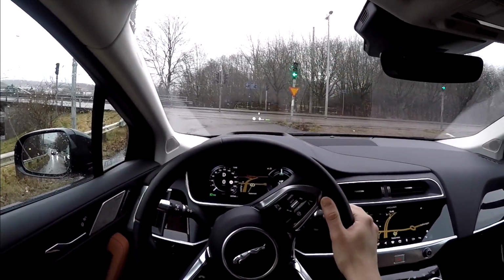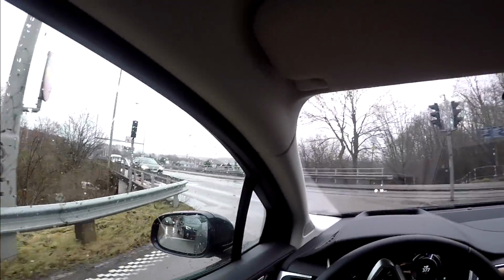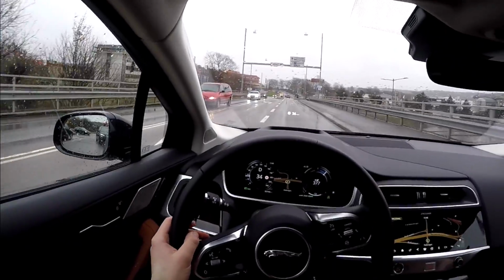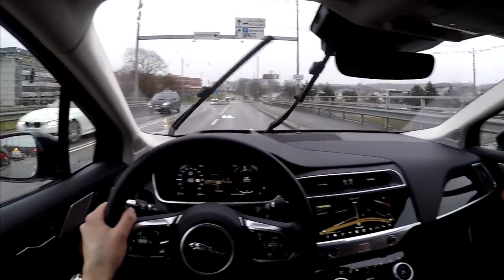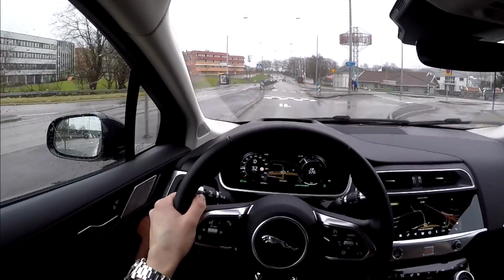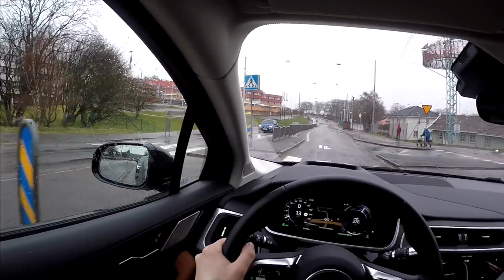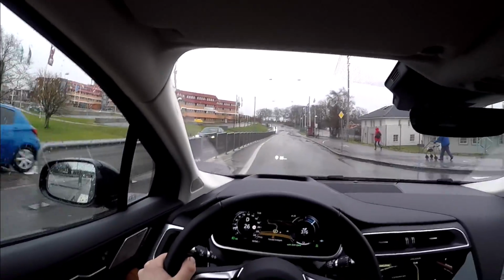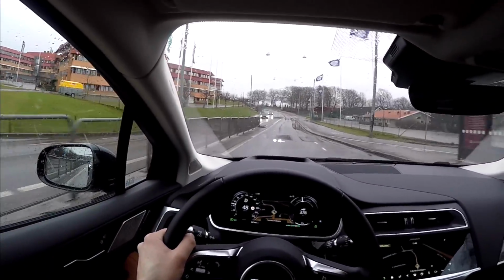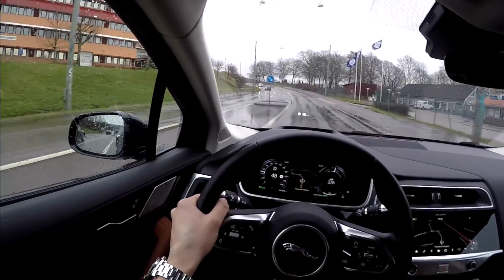So now I've come home and I've reflected a little bit on the drive. It feels very responsive, 400 horsepower, 90 kilowatt-hour battery. It's very powerful, 700 newton meters as well. And like I said, you can basically drive it 470 kilometers. Then you have some different options when it comes to the model specifics. You have the normal S, the SE, and then the HSE, which is the top of the range. You get 8 years warranty on the car as well.